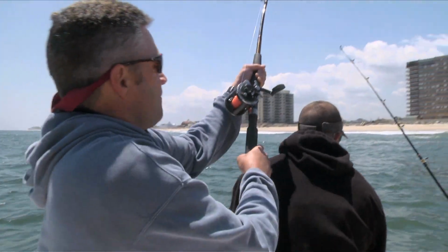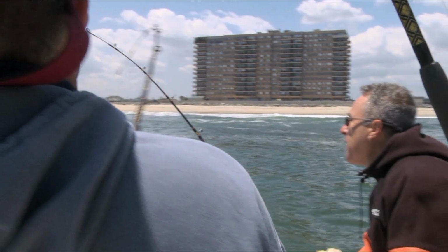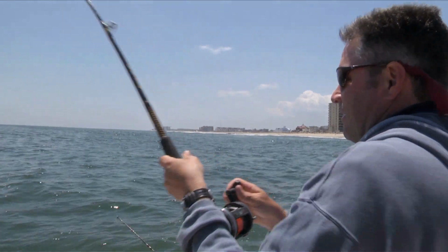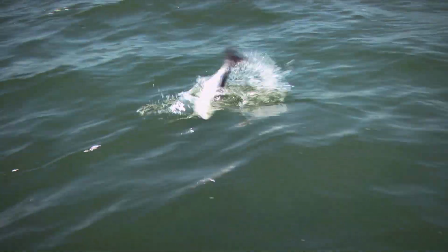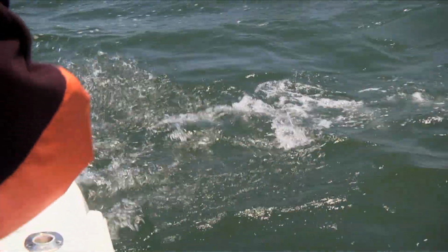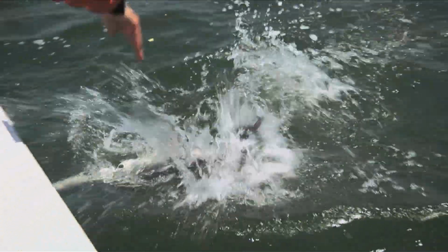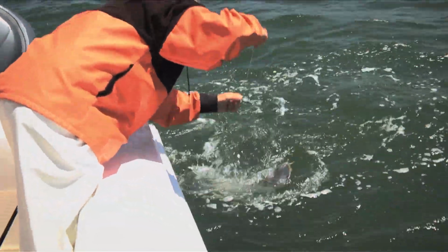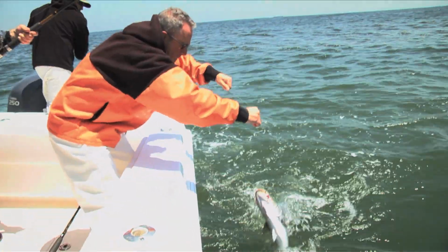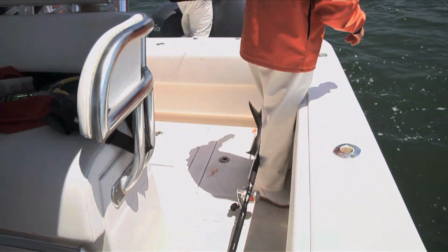Coming across the top. Yep, that's all right. He just saw the boat. I'm gonna lead him right in. Yep. He's coming right now. He's going right for that. Coming over the top, boys. Nice, big slob. All right, well, we're on the board.